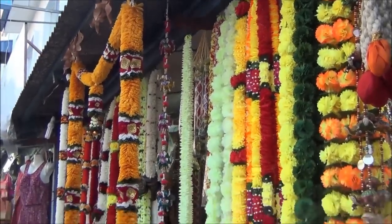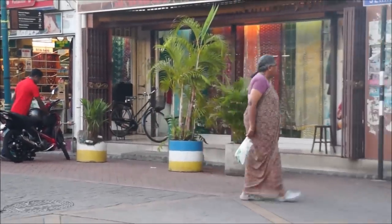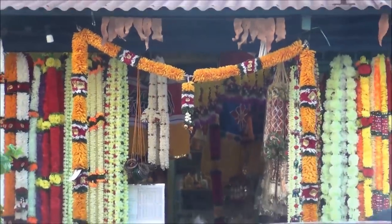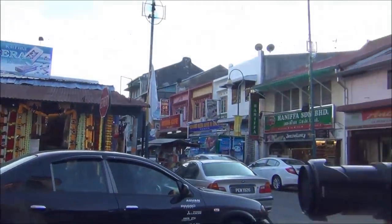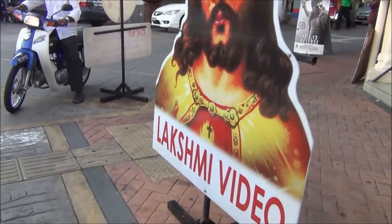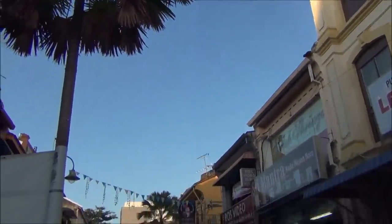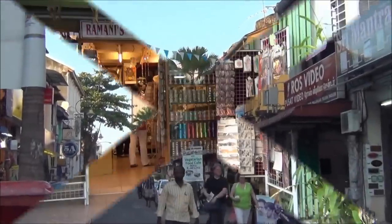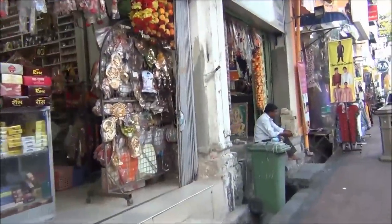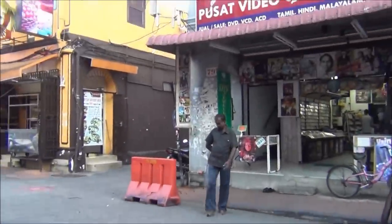One of the things that you can find in Little India are lots of sari stores and bangle stores, so lots of shopping to be done. Like now.